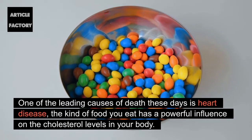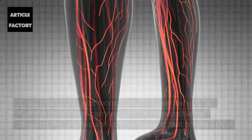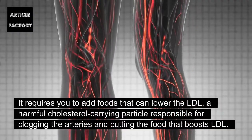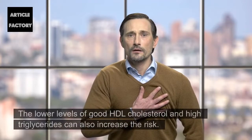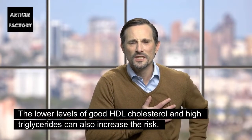The kind of food you eat has a powerful influence on the cholesterol levels in your body. It requires you to add foods that can lower the LDL, a harmful cholesterol-carrying particle responsible for clogging the arteries, and cutting the food that boosts LDL. The lower levels of good HDL cholesterol and high triglycerides can also increase the risk.